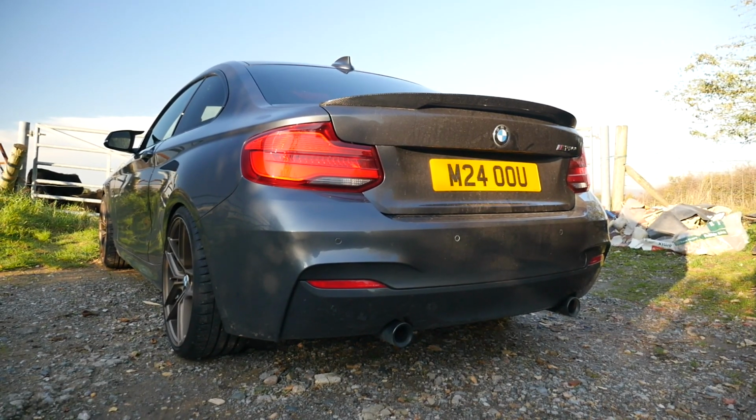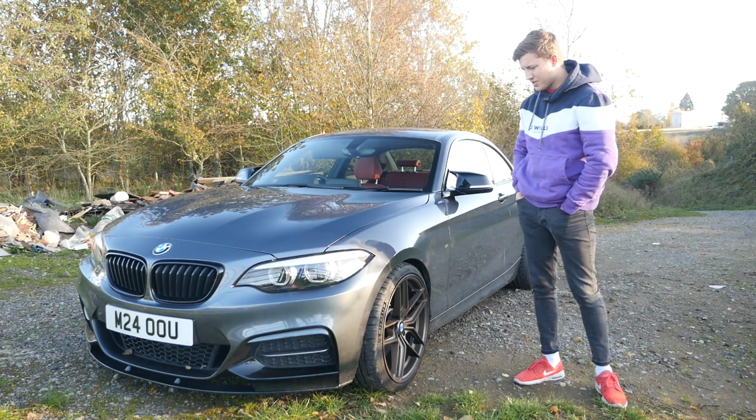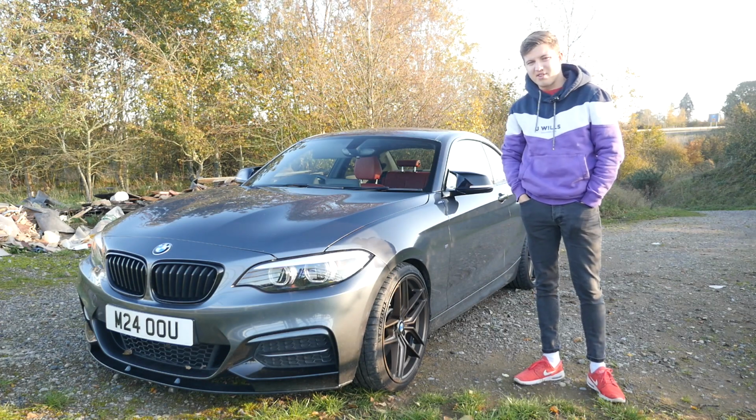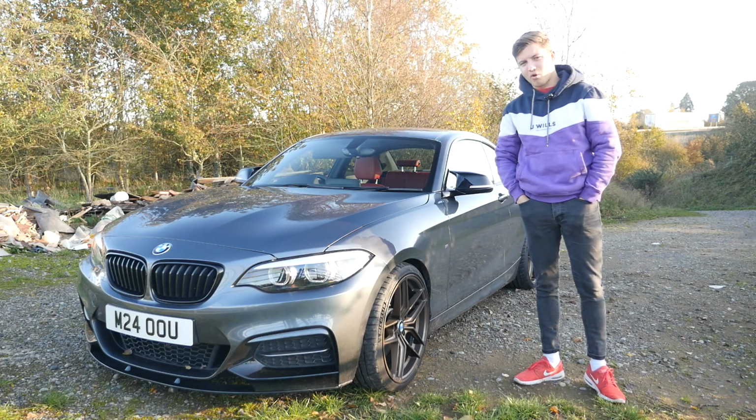And the 5th and final thing that I find annoying about this M240i, well, to be honest, I don't quite know why I'm standing where I am standing because it has no relevance to what I'm about to say, but it is the ride quality.